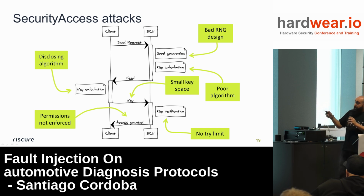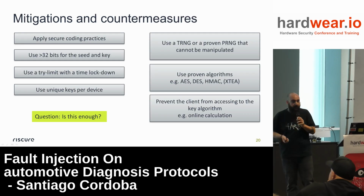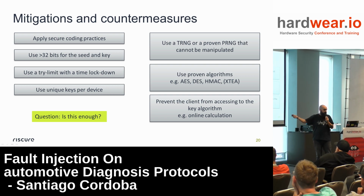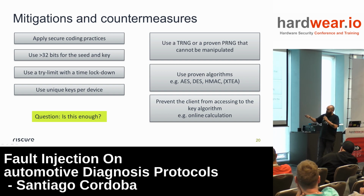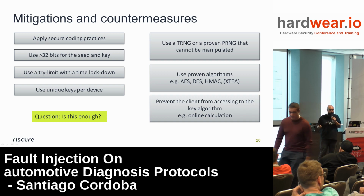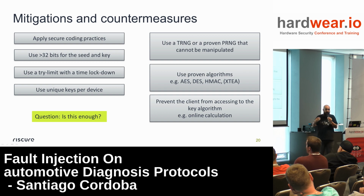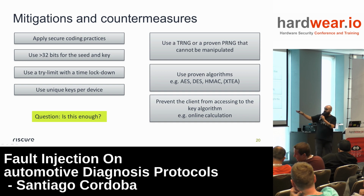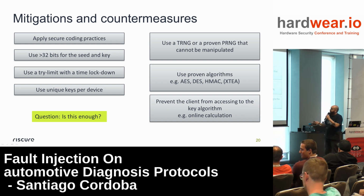So yeah, for this, we have some mitigations. We can apply secure coding practices, as always. Use a big key space and a big space for the seed and the key. Use a try limit, so you cannot brute force. We can use unique keys. That adds a lot of value, because at the end, if you disclose the algorithm, it's going to work for every device that uses the same algorithm. But if we change to a scheme using unique keys per device, it's going to be better.